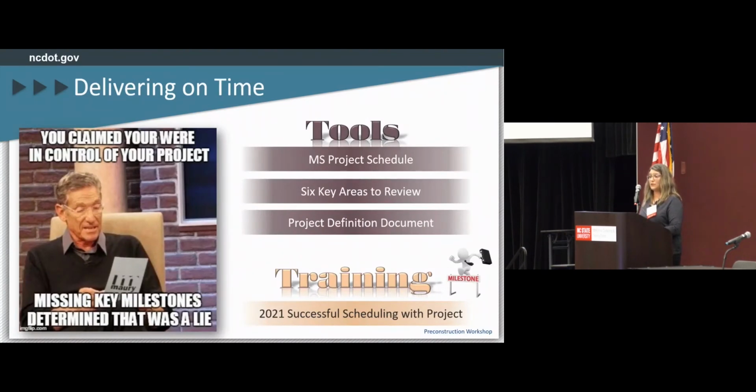It has become clear to all of us, I think, that the expectation is that we deliver our projects on time. And to deliver the projects on time, the MS Project Schedule is the tool that's required for our schedules. As project managers work to view and review MS Project Schedules, there's a few guidance documents that might be helpful. You can use the MS Project Quick Reference and 6 Key Areas documents. And I should say these tools that I'm talking about are all located on the Project Manager SharePoint site, so they're available for anybody. As well as some online training that was made available, 2021 Successful Scheduling with Project.